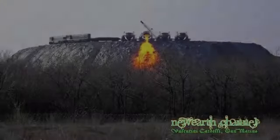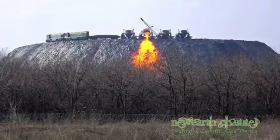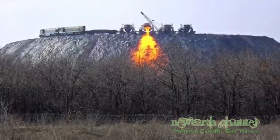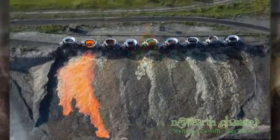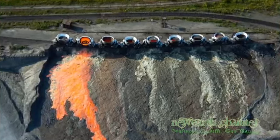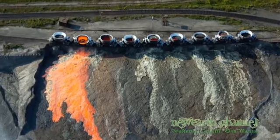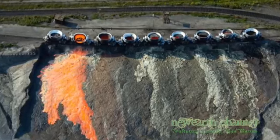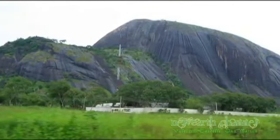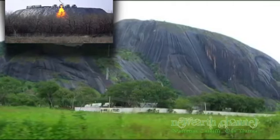This is yet another way to approach the problem with waste disposal in the mining industry, and as a result, entire solid hills are formed. This could have been one of the ways in which, again, so-called natural wonders have come to existence.